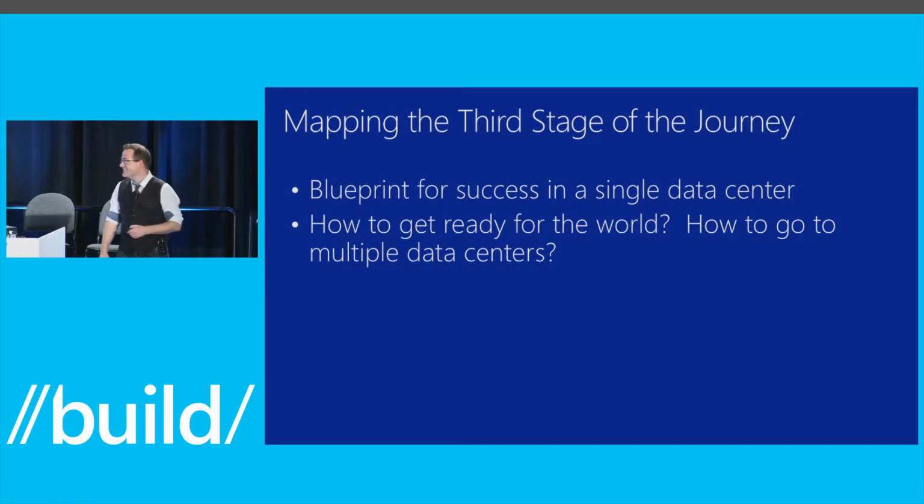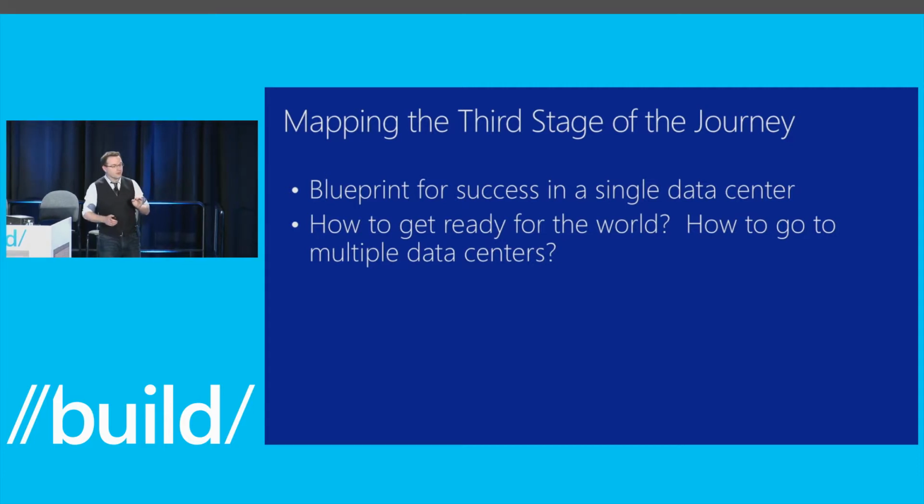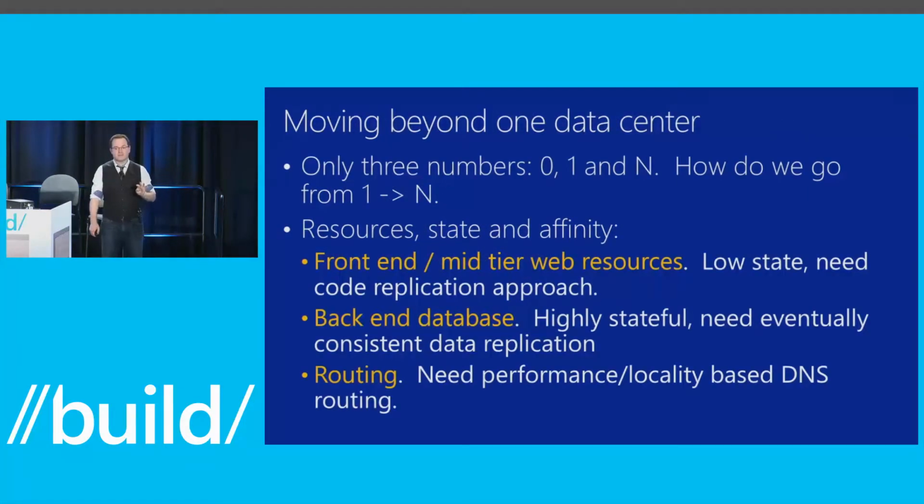Just saying. All right. So again, there are only 3 numbers, 0, 1, and lots. I know lots is spelled N, but it's still lots. Ultimately, as long as we have the ability to use N resources in any piece of our system, we are now ready to simply tell the platform, give me more of this thing, and my system will know how to take care of it. Using 1 storage account is easy. Using 2 storage accounts is substantially harder. Going from 2 storage accounts to 3 is usually really, really simple.